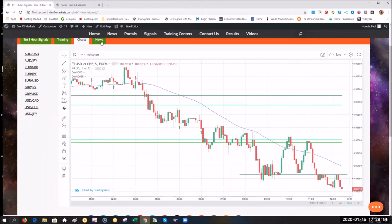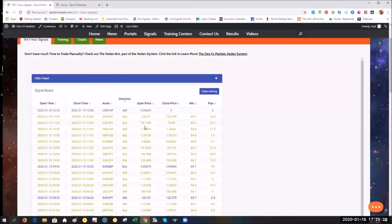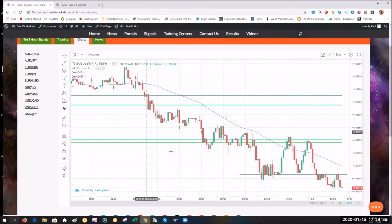First thing I did, obviously, as always, was I checked the news, checked the signals, see what signals fired off, and the USD CHF had fired off into sell at 9643. So, being the only one that had fired off for this 1 hour TNT, I came and looked at my charts and noticing straight away that there's a good downward trend. Noticing also the position of the support and resistance lines.